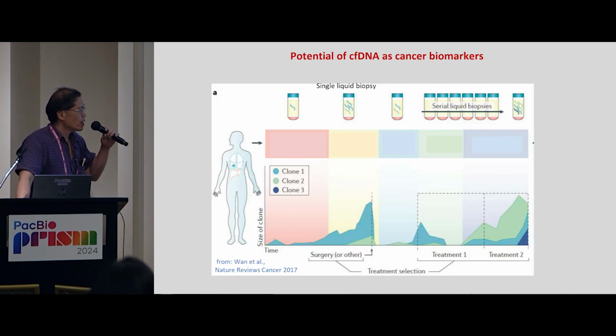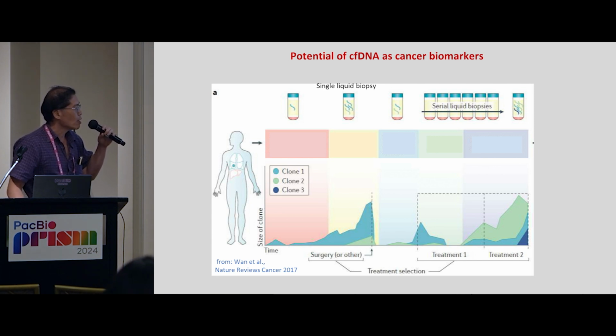So you can imagine that if you have a single liquid biopsy, this is a hypothetical patient whereby depending on which way you get the cell-free DNA, it can provide early cancer screening, early diagnosis, and molecular profiling, as well as detection of residual disease once you have any treatment going on. But the most important that interests us is the serial liquid biopsies, whereby you can get a lot of interesting data that are useful, like monitoring responses to certain drugs, as well as monitoring clonal evolution.